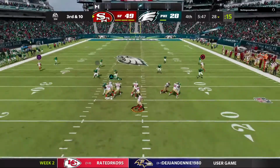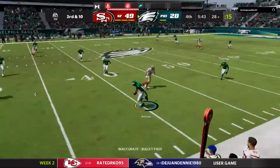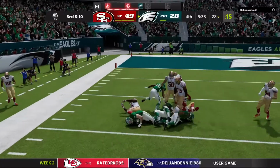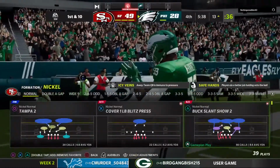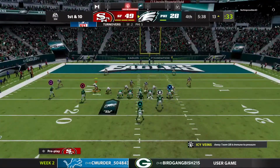Now a play fake. Lance, looking for Kittle, but it's intercepted. Bernardrick McKinney, the linebacker, picks it. And they will finally get him, but not until he's all the way down inside the 15-yard line. That time defensively looked like they showed quite a bit of pressure, but backed off, and it proved fruitful.